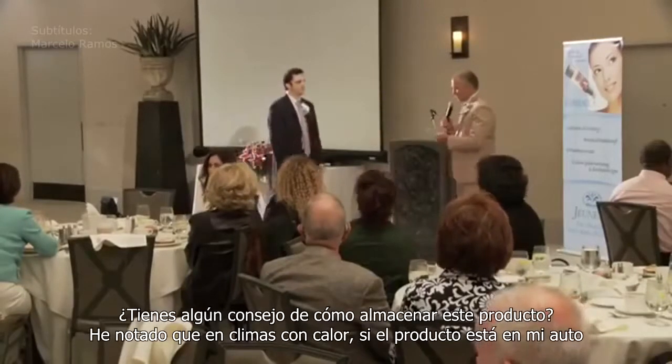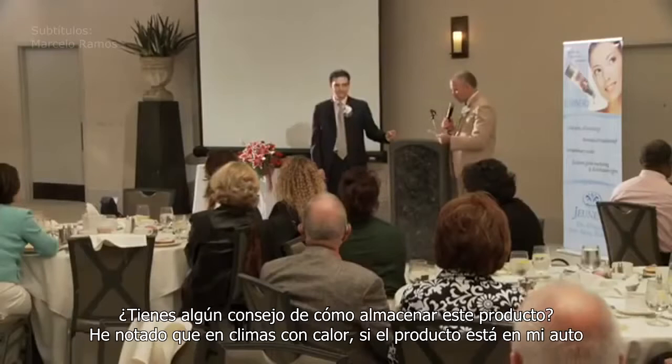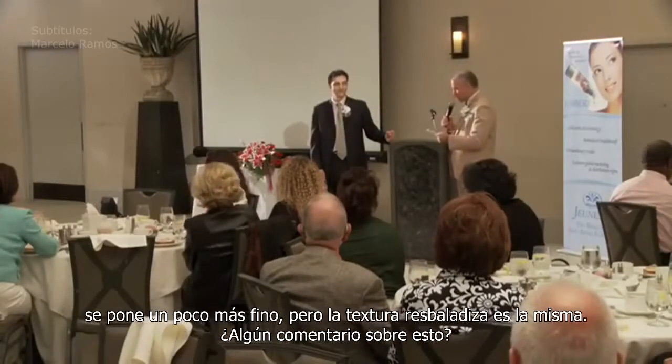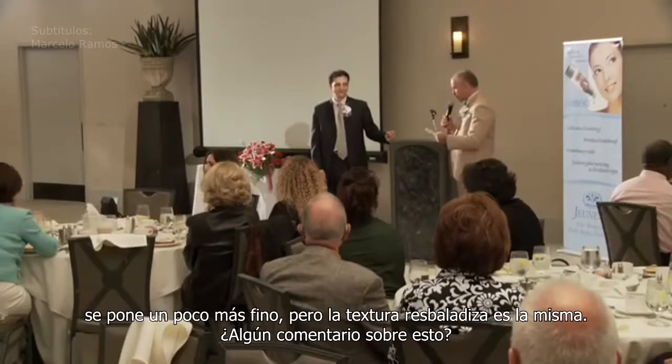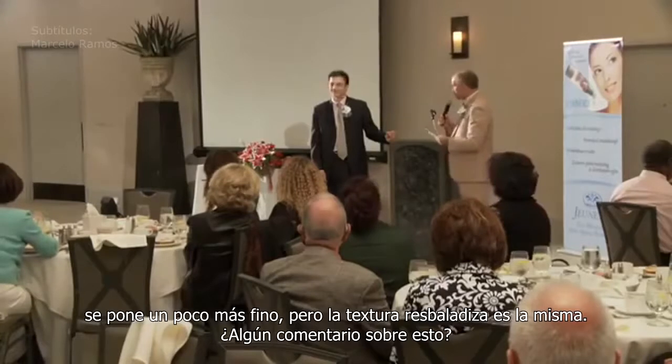Do you have any advice on how we should store this product? I've noticed that in hot weather, if the product is in my car, it gets a little bit thinner, but the slippery texture is still the same. Do you have any comment about this?